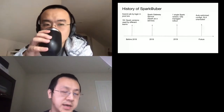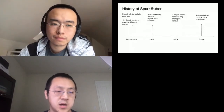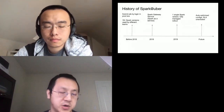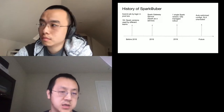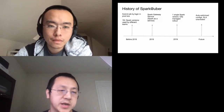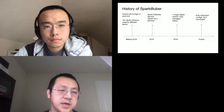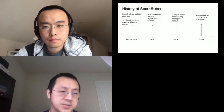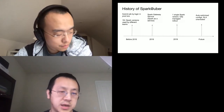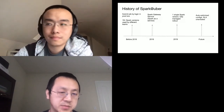As a result of that, there were 19 plus Spark versions used by different teams. There was no centralized Spark team or Spark gateway, etc. So around 2018, we started to build our Spark gateway service. Essentially, instead of customers logging in and submitting jobs by themselves, they can submit the job to this centralized Spark gateway, which handles all the version management, the job submission, etc.